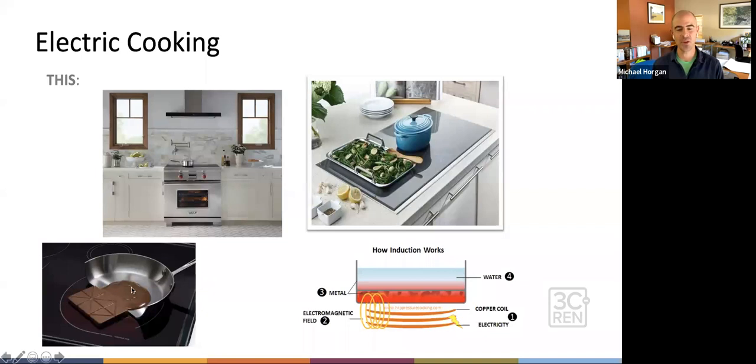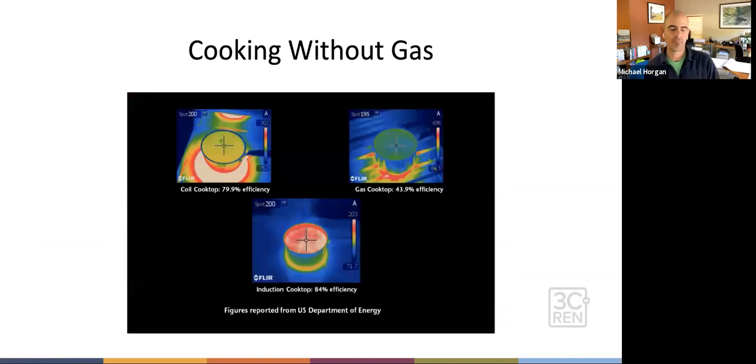The control of induction, we think we can control things with flame because we watch cooking shows with flames. It's actually much more intricate with induction. So you can actually melt chocolate in the pan to the exact consistency that you want it without burning it.